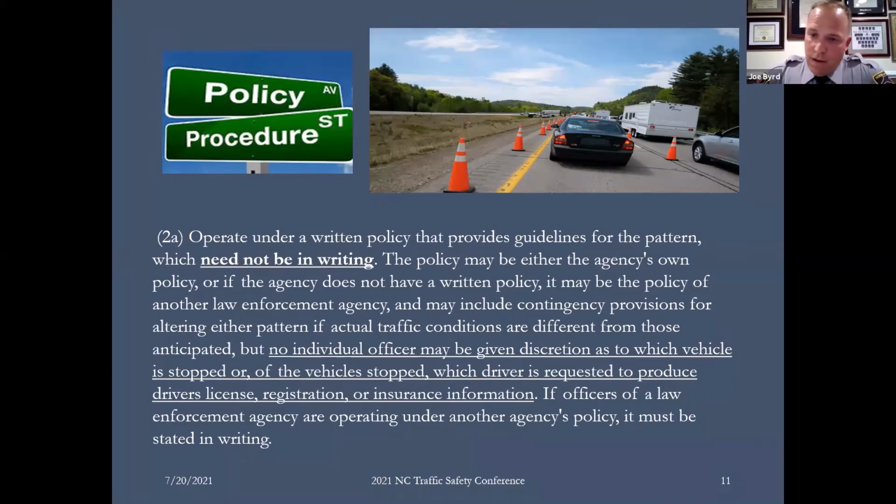So, if you're a smaller agency or in a rural area or an agency that does not have their own policy regarding checking stations, this right here says that you can use another agency's, like the Highway Patrol's, especially if you're doing a multi-agency checking station with our agency or another one, but you must at least abide by what that is, and obviously be able to present that in court.